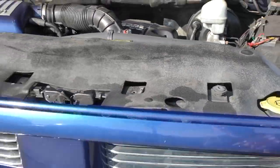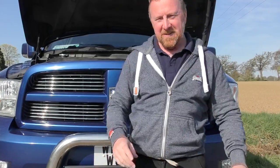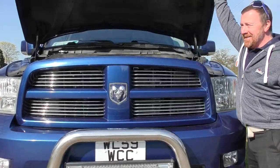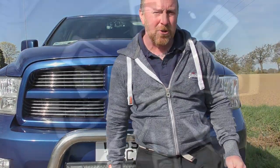Battery, obviously, the other bits are where they're supposed to be. So I nearly mucked up there. Let's get this bonnet down. And again. Job done. Wheels, as I promised you.